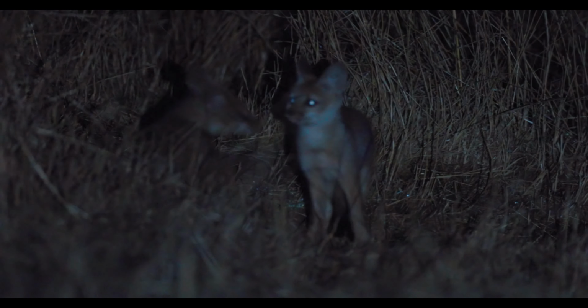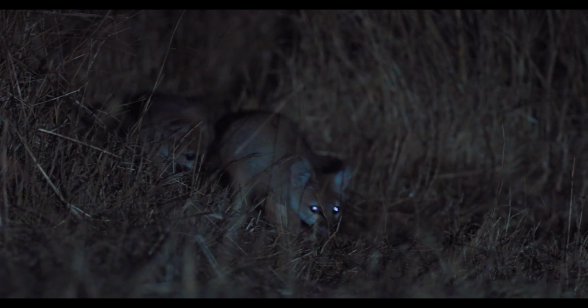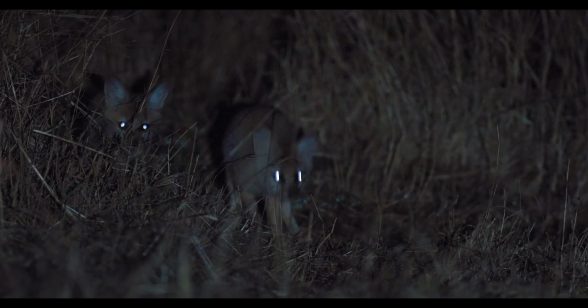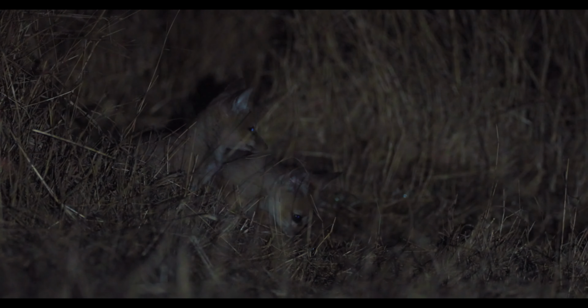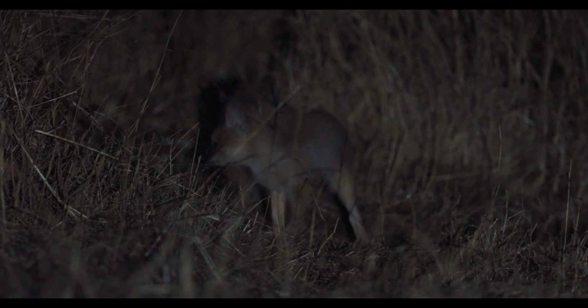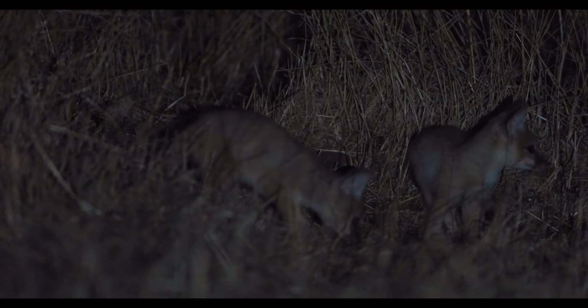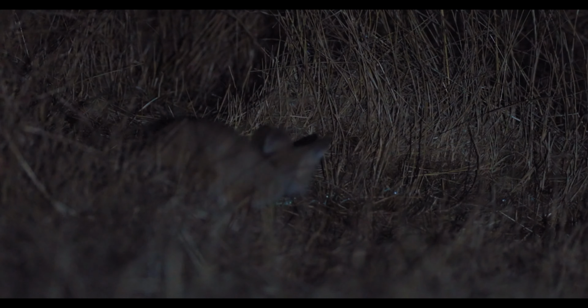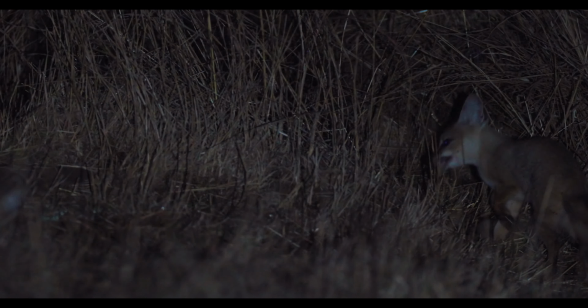A quick disclaimer: there is some focus trouble. I came in here at night, so obviously there are some focus issues, and I was perched very uncomfortably on some very rocky ground, so my 600 mm was moving quite a bit. So please excuse the shake and any zooming in and out of focus, but just watch these kids go about frolicking and playing well before dawn and into dawn and right into the morning.